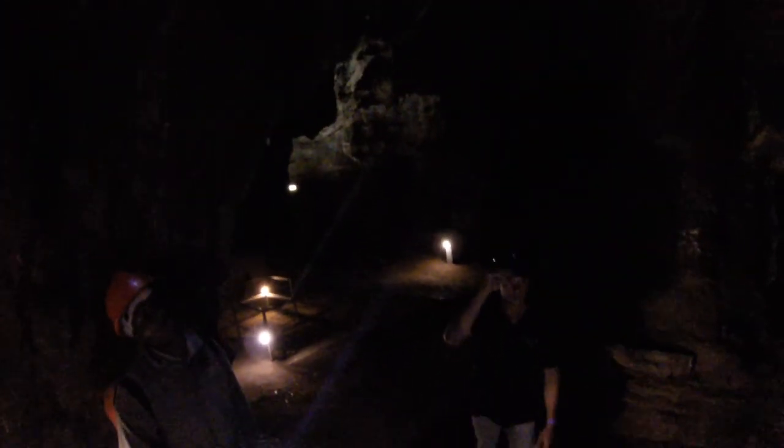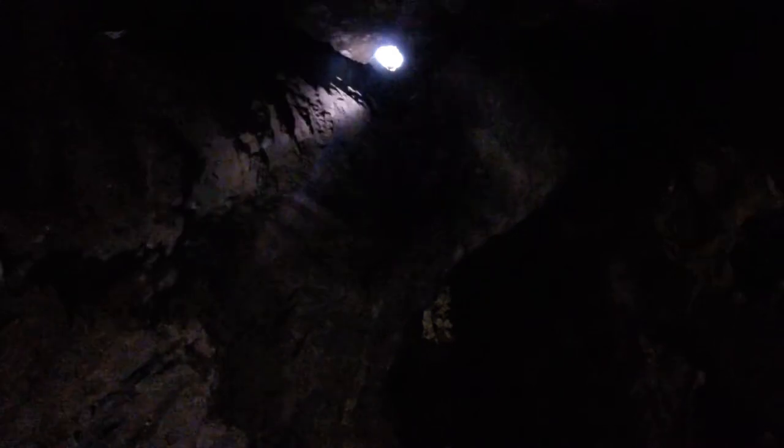Okay, from here, above your head. So now this is what we're talking about. Natural opening of the cave right at the top. That's exactly what happened to Little Foot. Fell in one of the openings, same as this one.